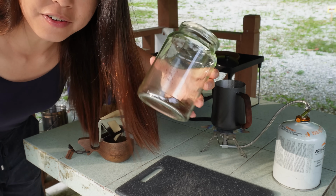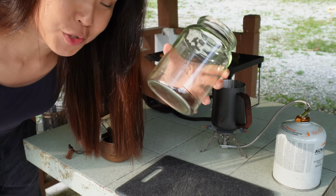Running out of live fuel. Gotta top up soon.